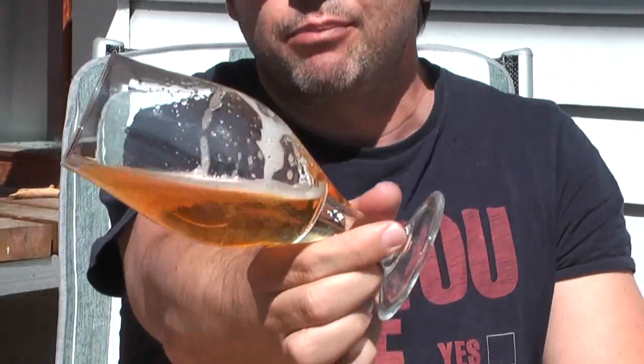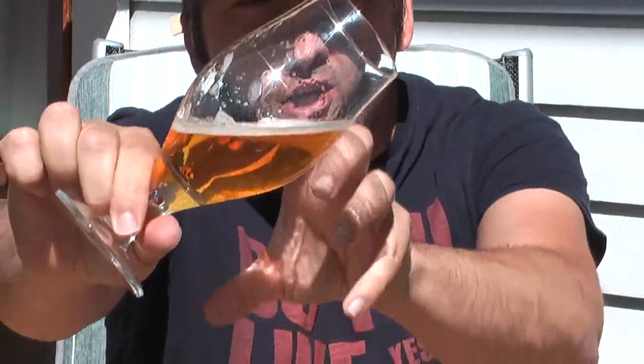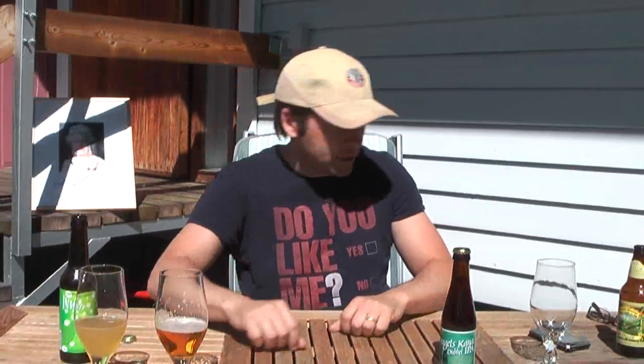Look at the colour of this thing. Can you look at that? Isn't it attractive? It's a very pretty, slightly orange tinge to the whole thing. Good stuff, great beer. Again, I'm leaving that there and I'm coming back to it, Trev.